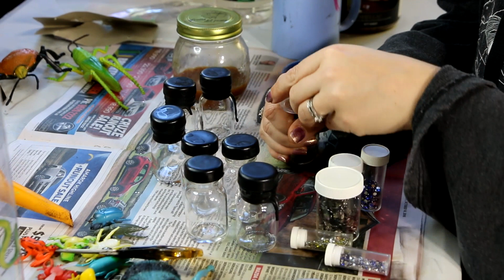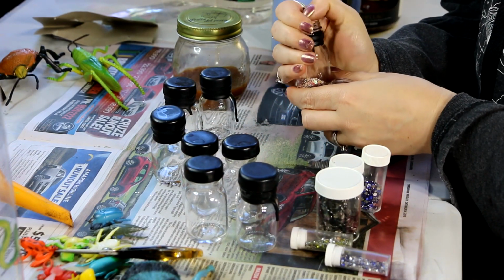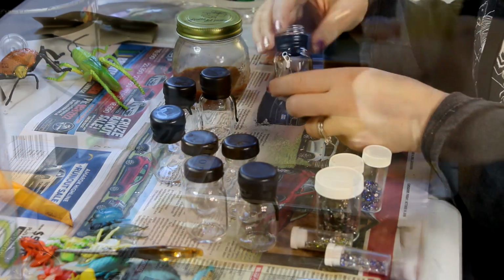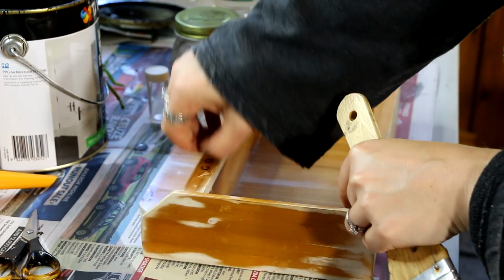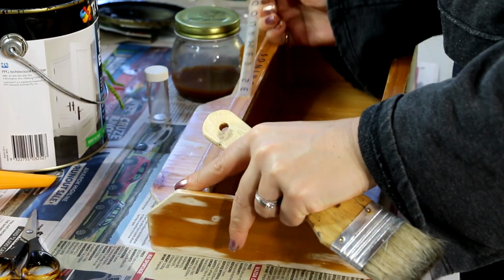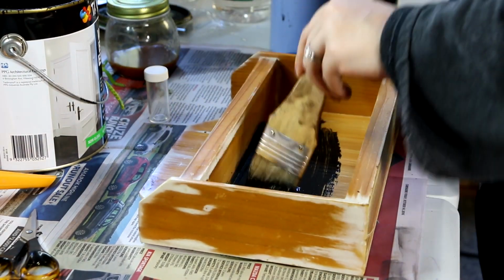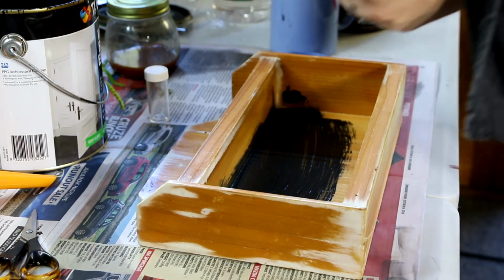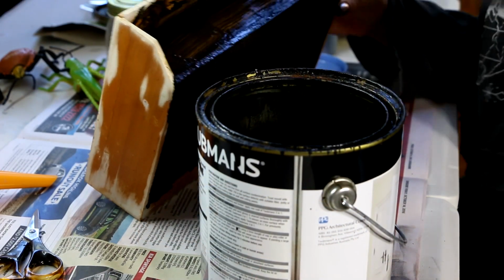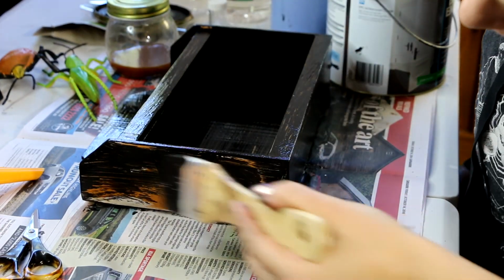I also had some sequins and little plastic rhinestones that were in a random assortment of containers, so I put them in there. And I used this spice rack to store the little jars. We had this in our cupboard for the longest time, and it got damaged because we tried putting it in the dishwasher. Not a great idea for a wooden spice rack. So anyway, we weren't going to use it anymore, so it was a perfect way to use it for something.